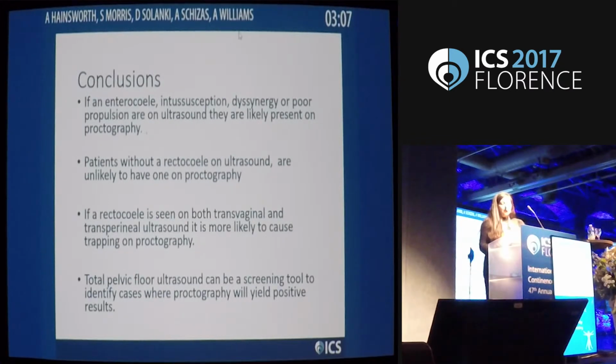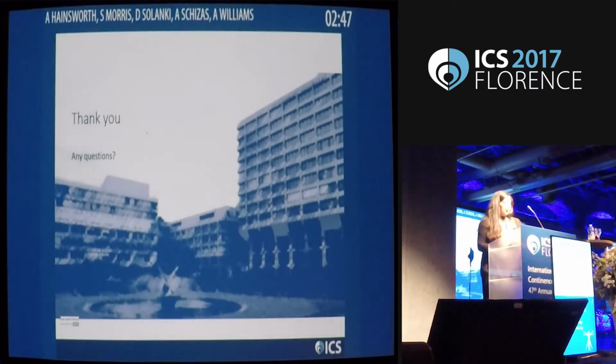So, in conclusion, we found that if an enterocele or interception or poor propulsion is present on ultrasound, we're likely to see it on proctography. And if the rectocele is seen on both transvaginal and transperineal, it's more likely to be a trapping rectocele. We also concluded that this is a good initial screening tool in patients. If they do have a large rectocele or enterocele, we can then go on and perform a proctogram. Thank you. Any questions?